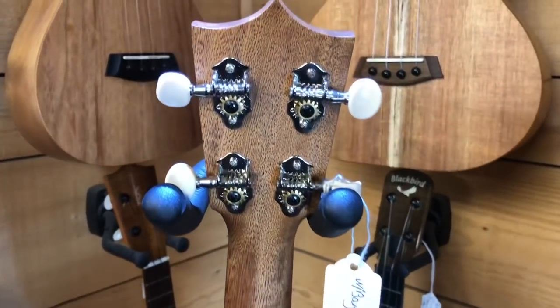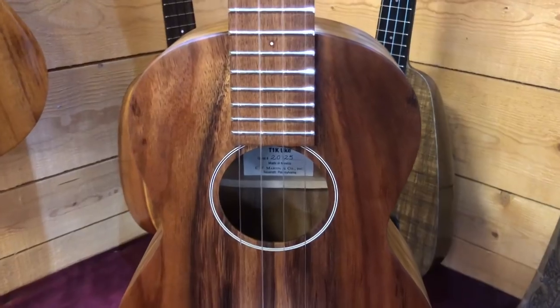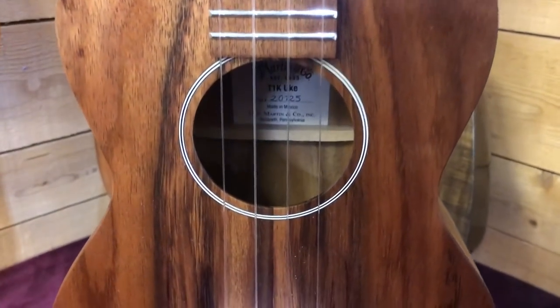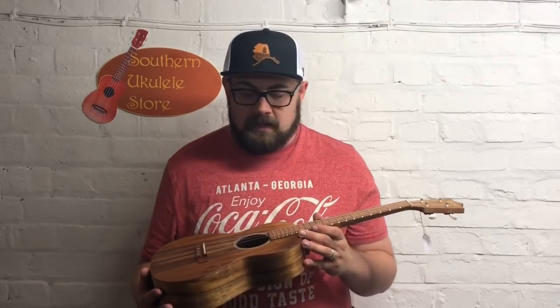This has open back tuners, good quality Martin tuners, and just a little bit of decoration. You've got this little three-ply binding rosette around the headstock. And this one does have side dots, but one thing to say against the Martin is that it can be quite hard to see the side dots because the wood grain is very light, and seemingly sometimes you do get a bit of an optical illusion on them. So that's something to consider if you can't try one before you buy.